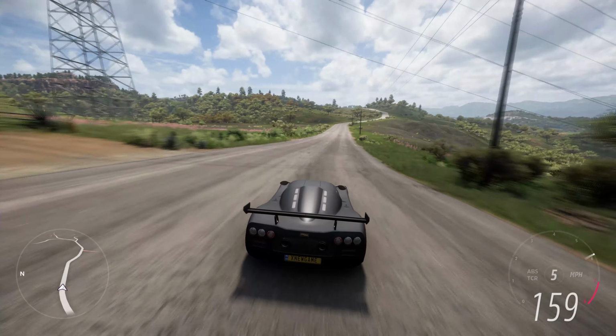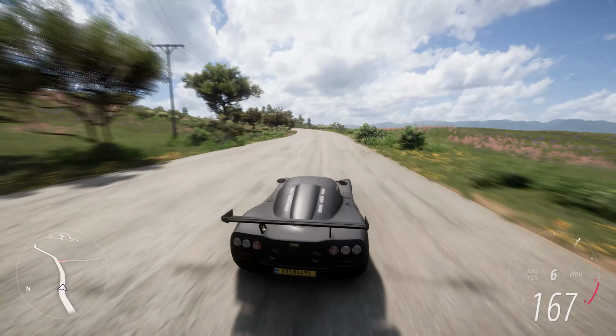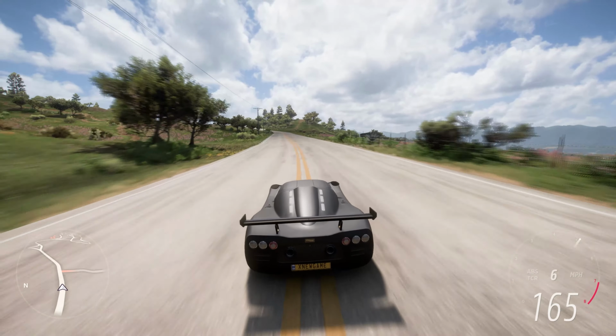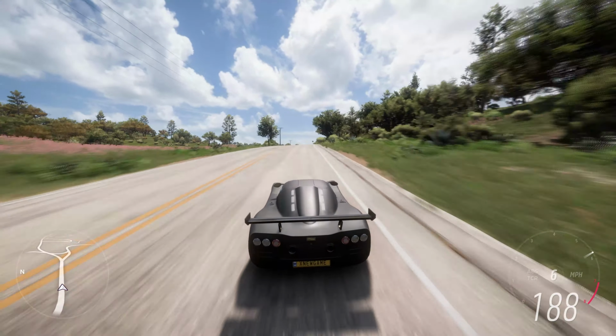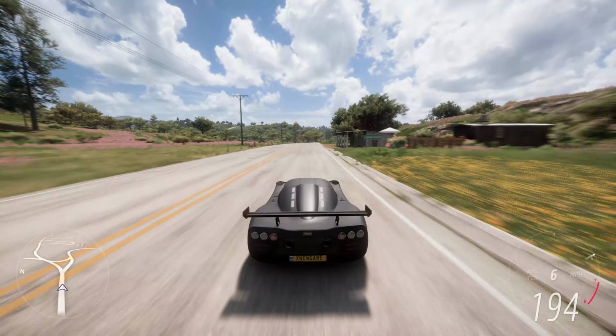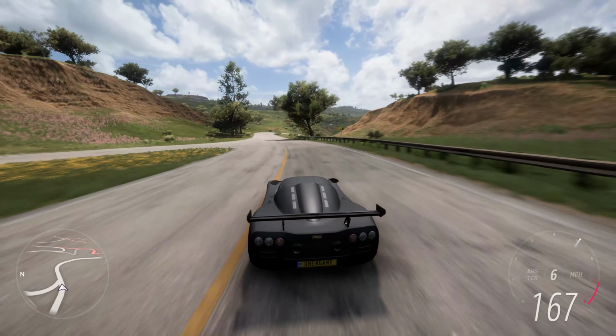Lightweight construction. Built with a focus on weight reduction, the Ultima Evolution Coupe 1020 features a lightweight chassis and body, contributing to its exceptional power-to-weight ratio. This design philosophy enhances not only straight-line acceleration but also agility and responsiveness in corners.